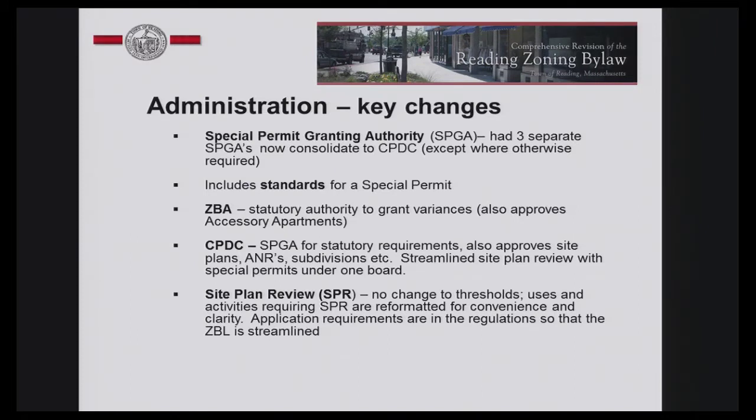And then moving on to administration, now that's up front in Section 4. And it includes standards for special permits, which I know make the attorneys much happier. Anytime you do a special permit, you should have standards for why you're issuing or why you're not issuing that special permit. So that's been clarified.